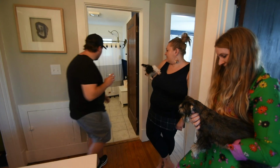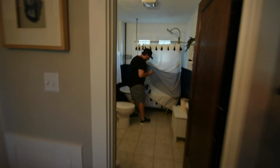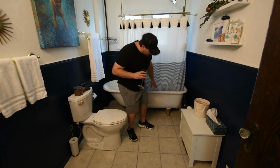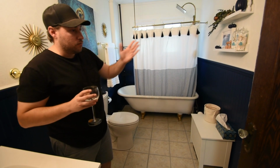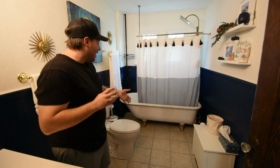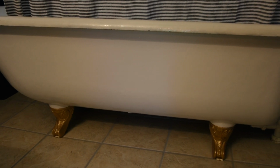I'll say, yeah, the one thing, the bathtub, when we originally had it was painted gray. So this is interesting: the belly of the bathtub was painted gray to match the walls. I hated it. Thought it was absolutely disgusting. And then the feet were just rusty and gross.